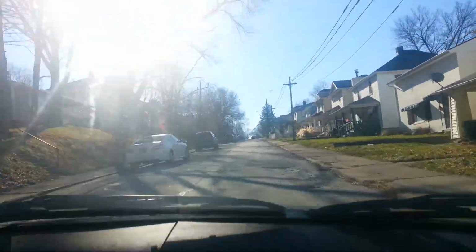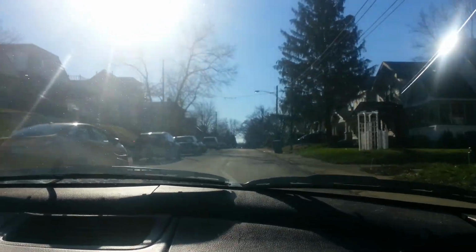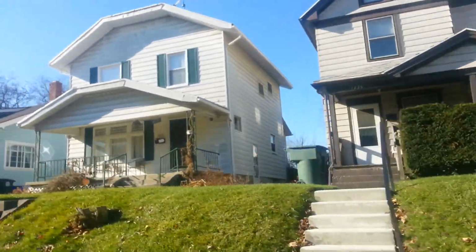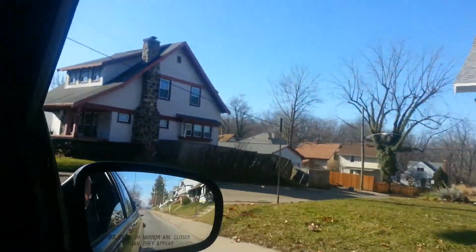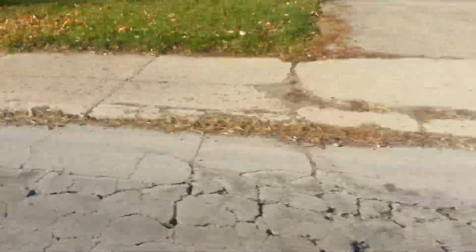You can feel a little bit of the bumpiness, but we're not going too fast on here. The trolley wires from the bus, the RTA bus runs on this street. I'm gonna focus more on this side where the sunlight's not in the way. It looks like somebody mailing their letters today. You can see the condition of the street.